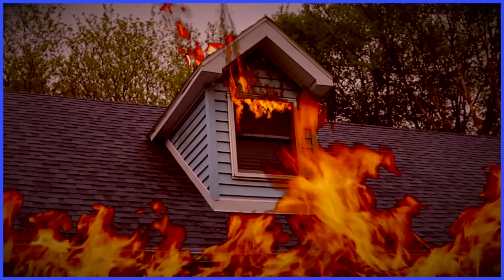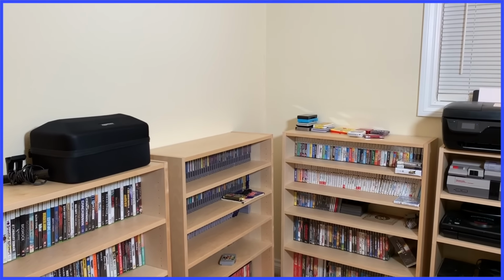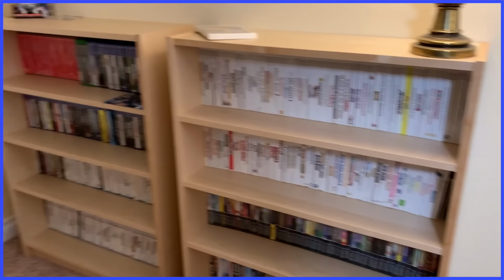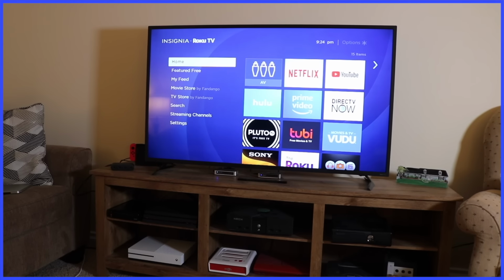After a certain event happened, I moved into my own apartment, and thus, we have, bam, a room for games. This is my current game room, and I'm pretty happy with everything as it is. There's not a ton of room for expansion, but I can definitely make things work if I need more space. But of course, we gotta start here.